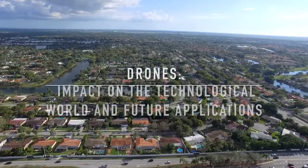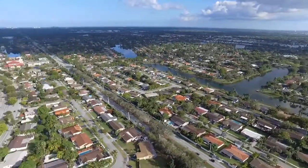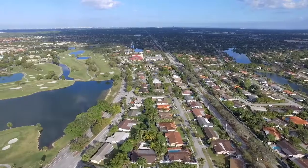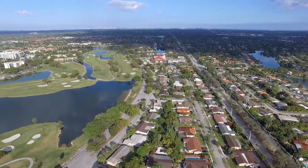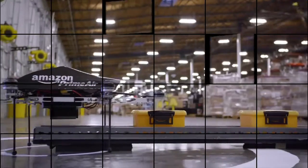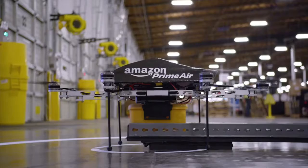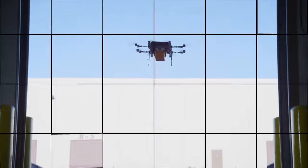Drones' impact on the technological world and future applications. Thanks to the advances in technology, drones are becoming more feasible and reliable. This market is expanding and opening its doors for drones. Some name brand companies are testing and marketing drones to create a positive impact on how operations are conducted. An example: Amazon and UPS have been leading this movement by introducing new methods of delivering mail as well as delivering health equipment, although it's still in the testing phases.